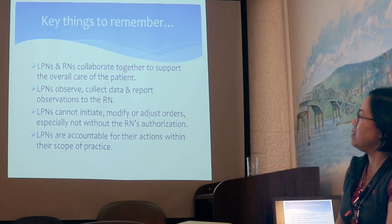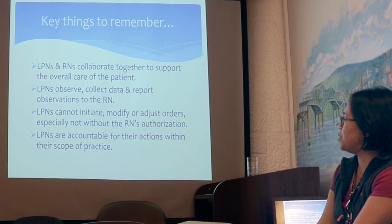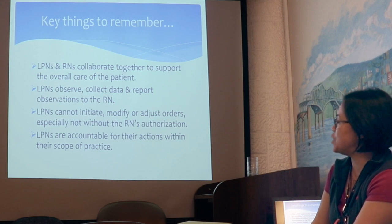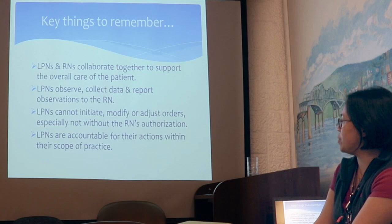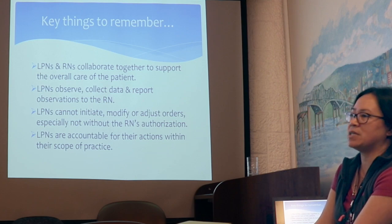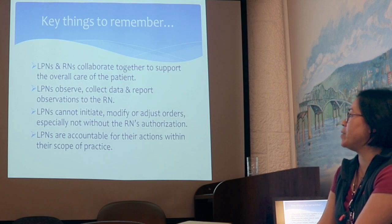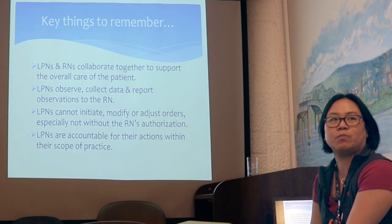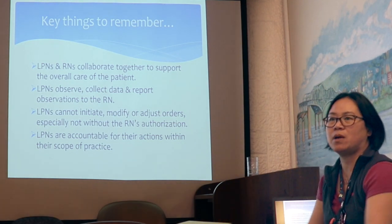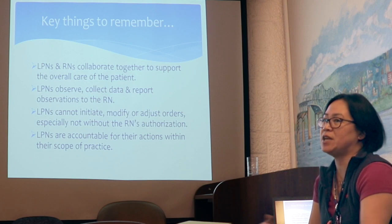Key things to remember: LPNs and RNs collaborate together to support the overall care of the patient. LPNs observe, collect data, and report observations to the RN. The LPNs cannot initiate, modify, or adjust orders, especially not without the RN's authorization. And the LPNs are accountable for their actions within their scope of practice. These pretty much cover the broad topics. Any other questions later, we can always discuss.